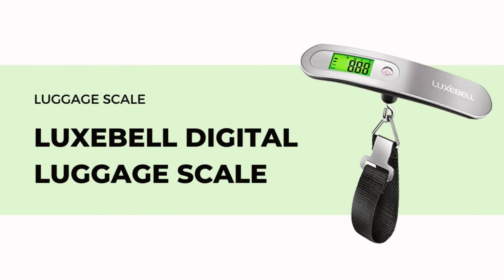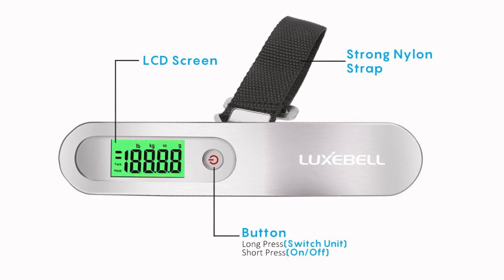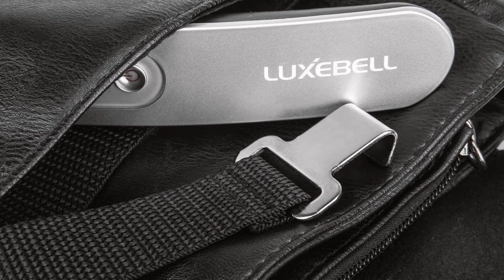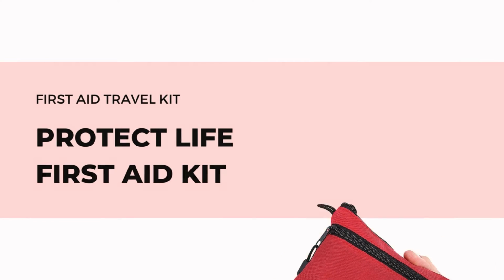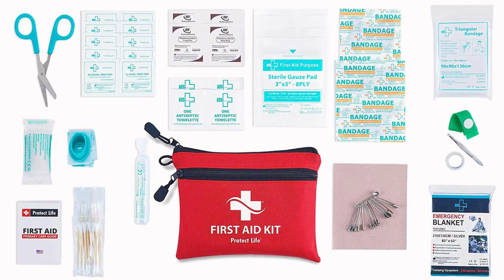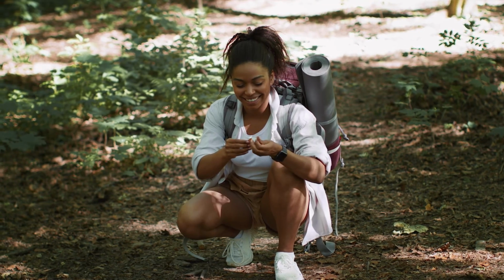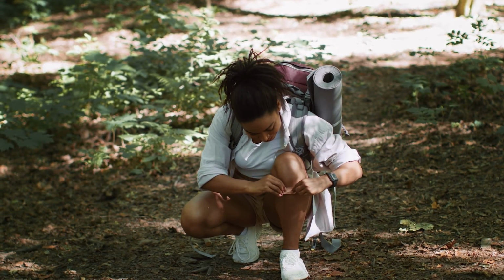Number 22. This handheld luggage scale from LUXEBELL did a fantastic job on a recent trip through Europe. It is accurate and very lightweight, making it easy to travel with. Number 23. We've tried many first aid travel kits over the years, but are particularly impressed with this first aid kit by Protect Life Store. You can never be too prepared when you travel, and this includes having a quality first aid kit.